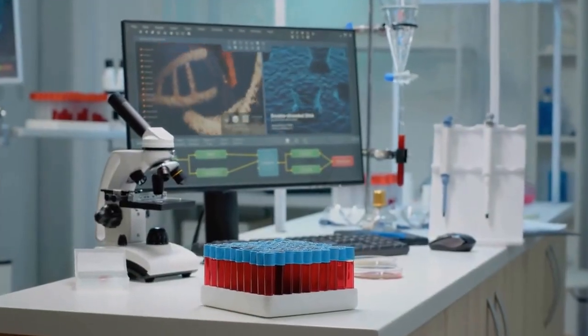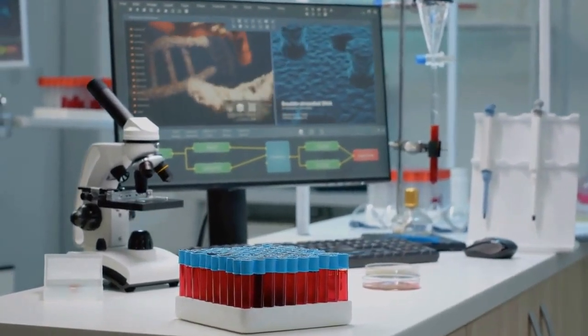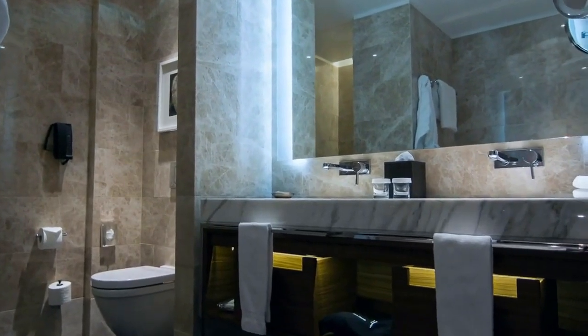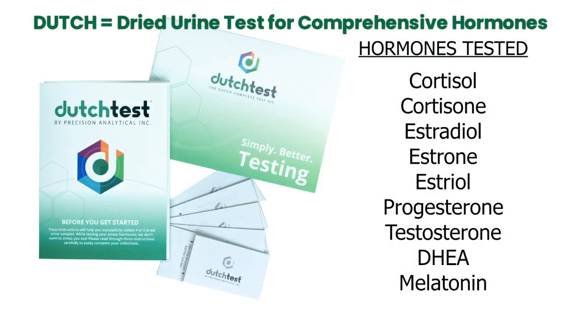I don't think testing for PSA levels is nearly enough. Neither is testing for testosterone levels, or DHT, which stands for dihydrotestosterone. There's just so much more, and thankfully doctors can test your urine with an at-home test kit now. It's called the Dutch Complete Urine Test, and it stands for Dried Urine Test for Comprehensive Hormones.